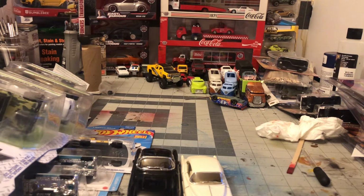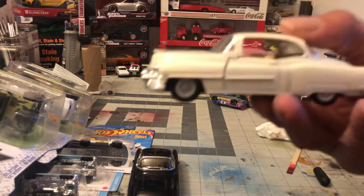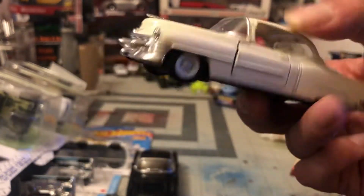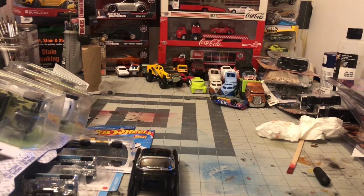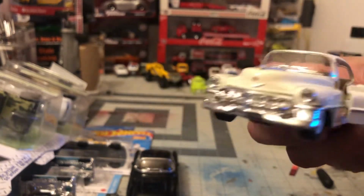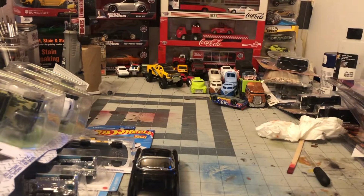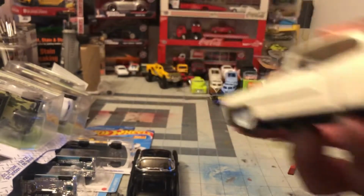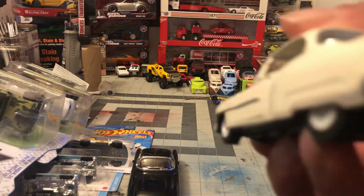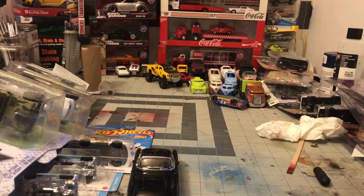So like always, we'll start with what's new. And we'll start out with this. Picked up this old Cadillac. It's a rather larger diecast that I found from Walgreens. It's one of those pullbacks. It's a 1953. That's what the license plate says. Get my hand to work, right?